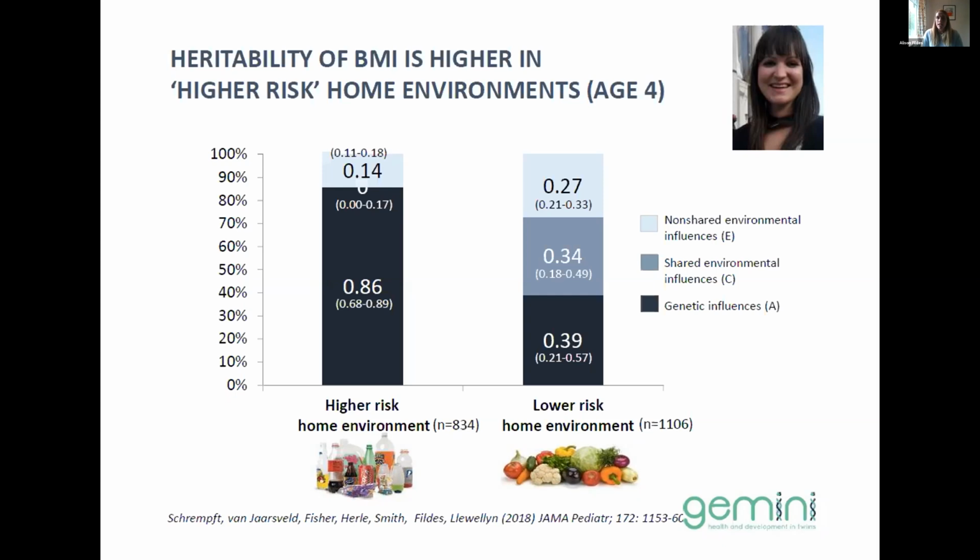So in this context, what you see is that expression leading to higher estimates of genetic influences in those children living in a more obesogenic home environment, whereas the volume control on genetic influences seems to be turned down in lower risk home environments. And what you're seeing is the influence of that environment that maybe protects against the expression of some of those inherited phenotypes, appetite phenotypes, for example.